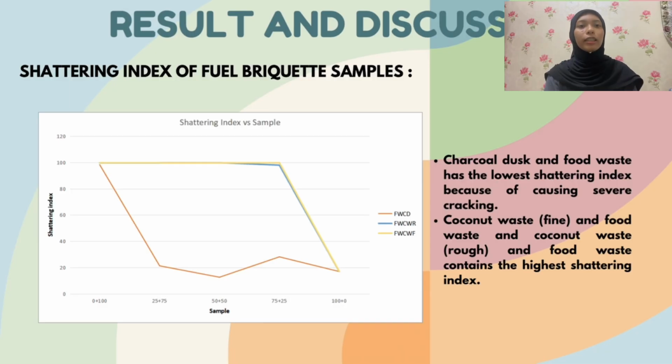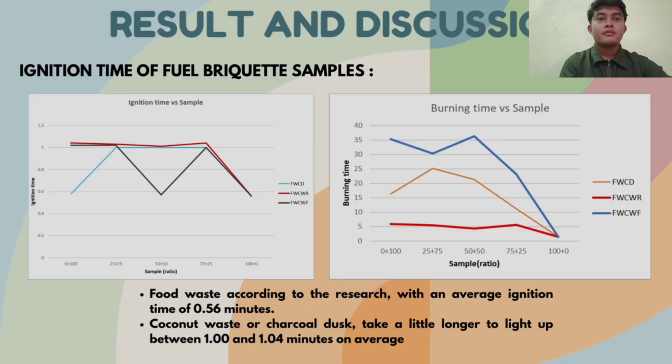Then, for the shattering index, the charcoal dust and food waste has the lowest shattering index because of causing several cracks, while fine coconut waste and food waste contains the highest shattering index. Burning time. This graph shows how long each briquette burns. Food waste and fine coconut waste has the longest burning time, peaking around 38 minutes, which means it sustains fire longer.